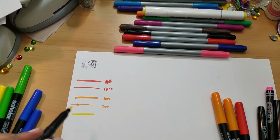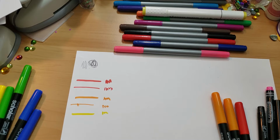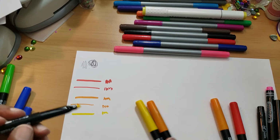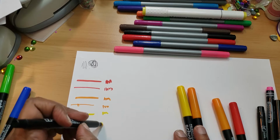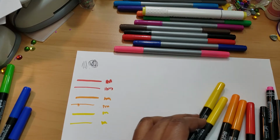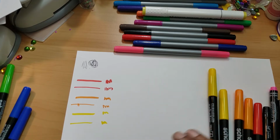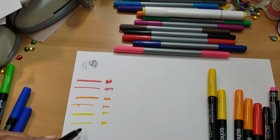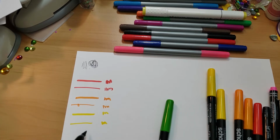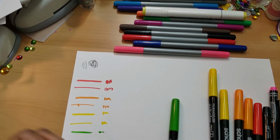I've noticed that sometimes with the lighter colors, they seem to dry out faster than the darker colors. I'll be doing another storage video. You're probably wondering how you are keeping all of your stuff organized, and I'll show you what I do.